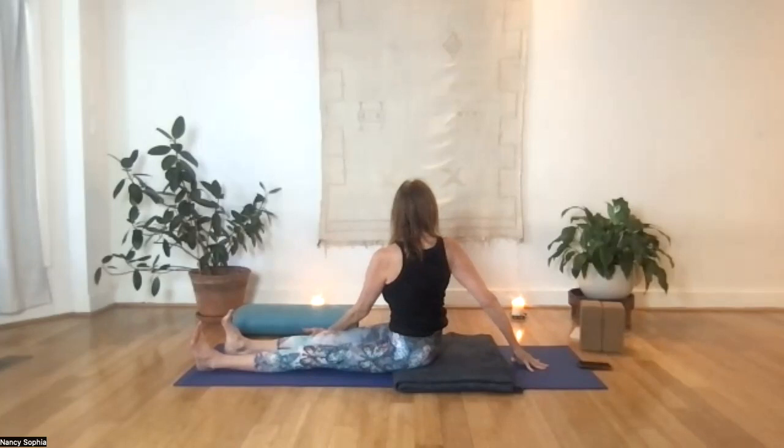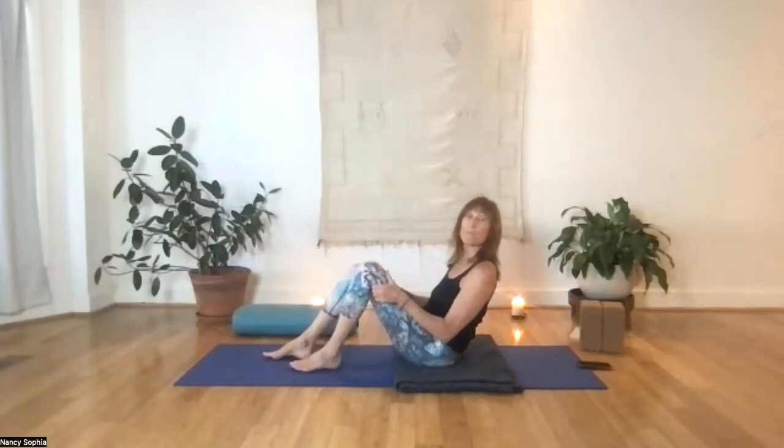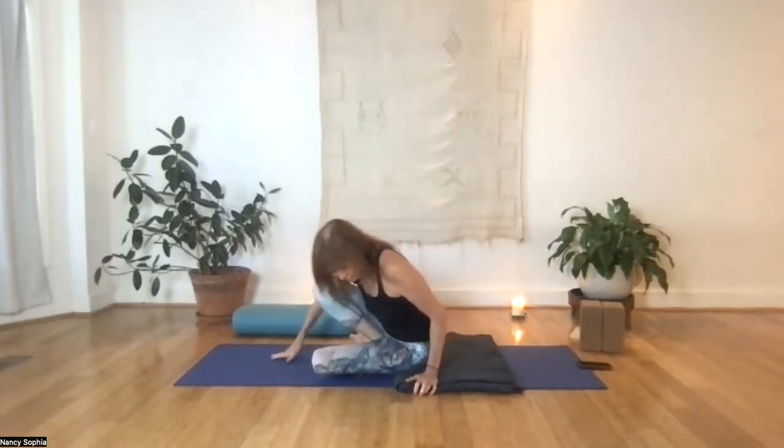Each inhalation getting a little taller. Each exhalation giving you that nice internal squeeze. Chest wide open. Hold now for 3 breaths at one point, just to give your body an option to release and relax into the form. And then slowly, slowly unwind, keeping the length of the spine. Bend the knees, and we're going to come over the knees now and come on to all fours.